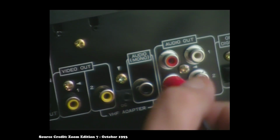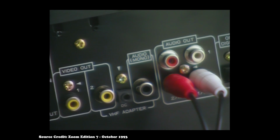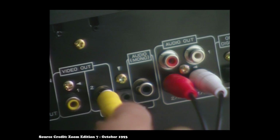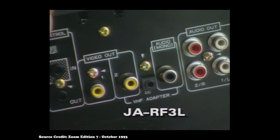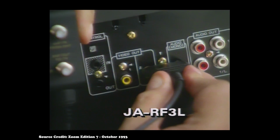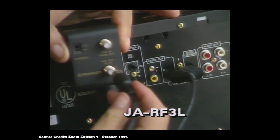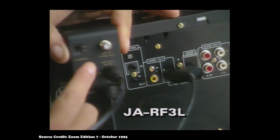There are only two ways to connect the LaserActive to your television: via composite cables, the little yellow, red, and white cables that we all remember, or through an RF modulator. The only other jacks on the back of the system are for an optical audio cable and control jacks, which allowed users to connect the system to compatible equipment like their television so that its remote could control the LaserActive.